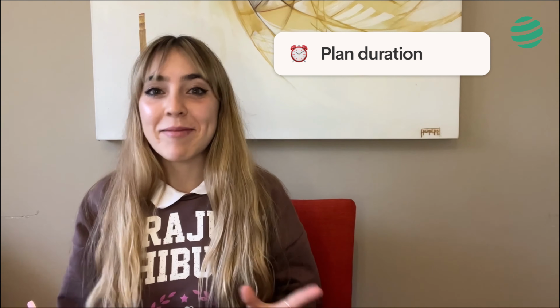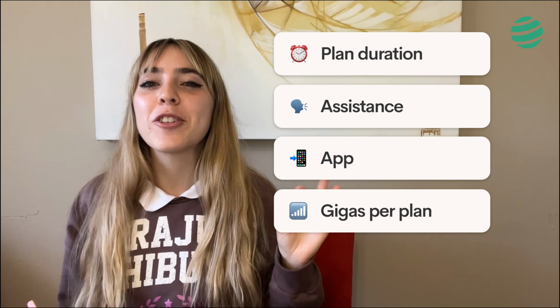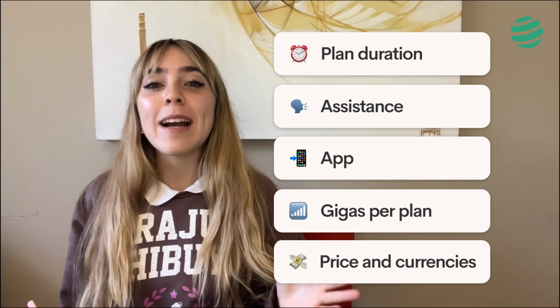Under our experience, we consider that we must take into account several factors that will be relevant to decide whether to choose one or another, such as the duration of the plan. How many days are we going to be traveling? Assistance included, and whether it is personal and in our language. If they have an app to manage the data plan, the gigabytes they offer you per plan, and the price and availability of currencies to make the payment.